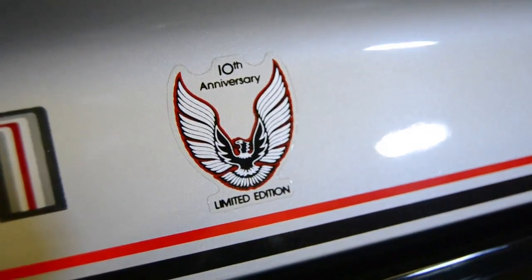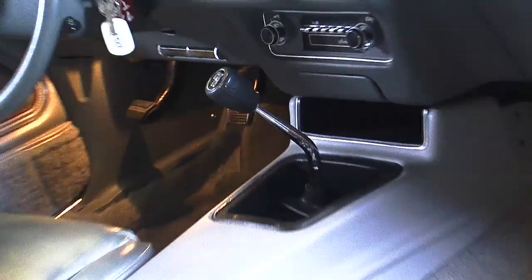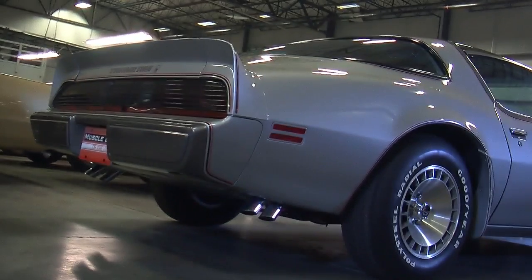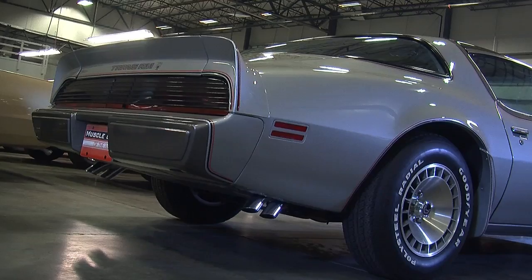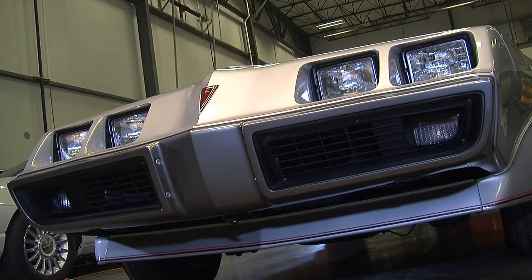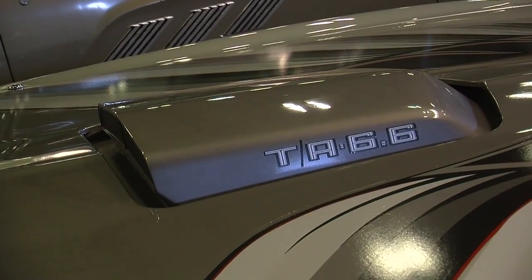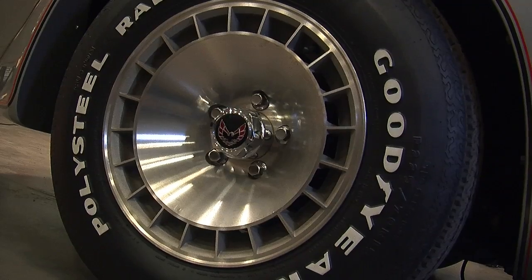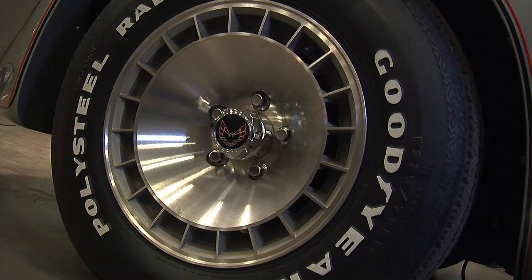The rear gear with the 4-speed was a 3.23. The Oldsmobile 403 powered automatic cars had a 2.73. The Pontiac 400 versions were a little bit snappier off the line. Every one of these cars had the WS6 suspension package, which was disc brakes, bigger sway bars, a good spring package, good shock absorbers. So they did handle very nicely, and it's interesting to see that this car has the original tires that it came with new in 1979.